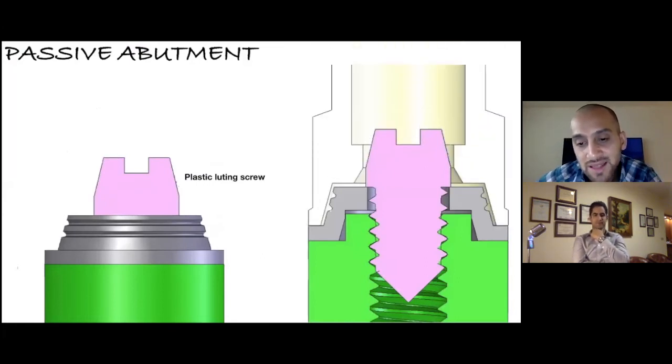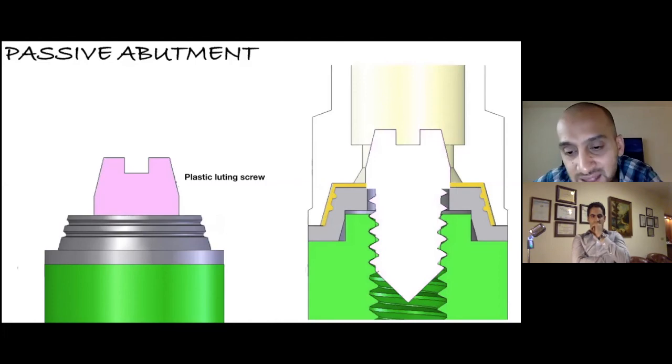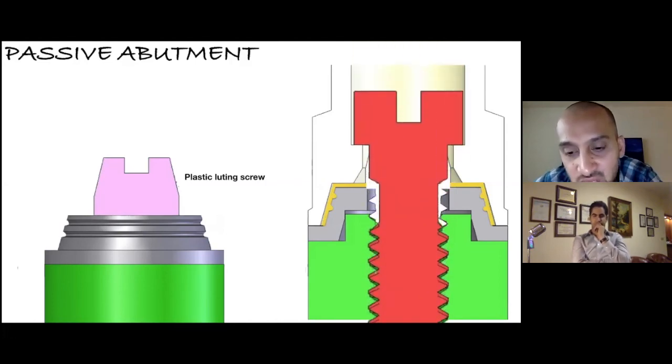So you do your casting, you wax up, whatever. You could CAD CAM that part. That could be made out of zirconia, whatever. Then you cement that casting, with that line in yellow, over onto the passive abutment, that interfacial ring. Once you're done with that, you remove the passive screw and then you apply your titanium or gold prosthetic screw that clamps the prosthesis.